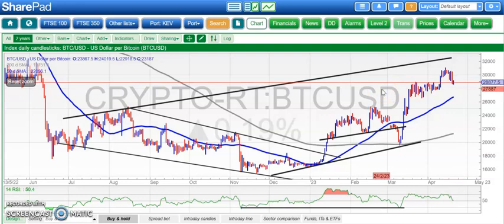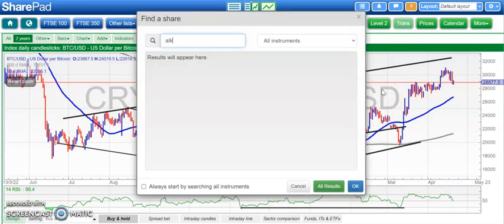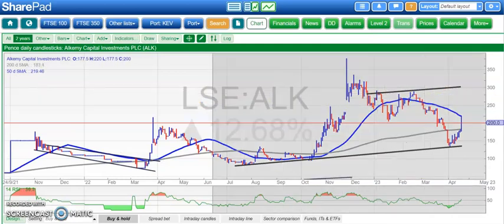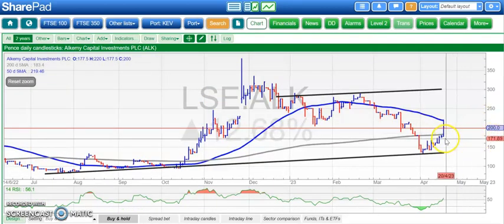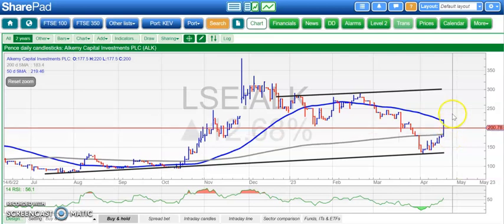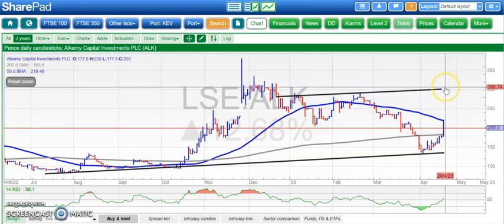On to the stocks, and quite a decent bunch today. Alkemy the first, up 12% on an update from the company. We had the shares bear trap from below the rising 200-day moving average. That's around £1.80. Above that, we're really looking for the shares to hit the top of that rising trend channel from July as high as £3, maybe by the end of next month.